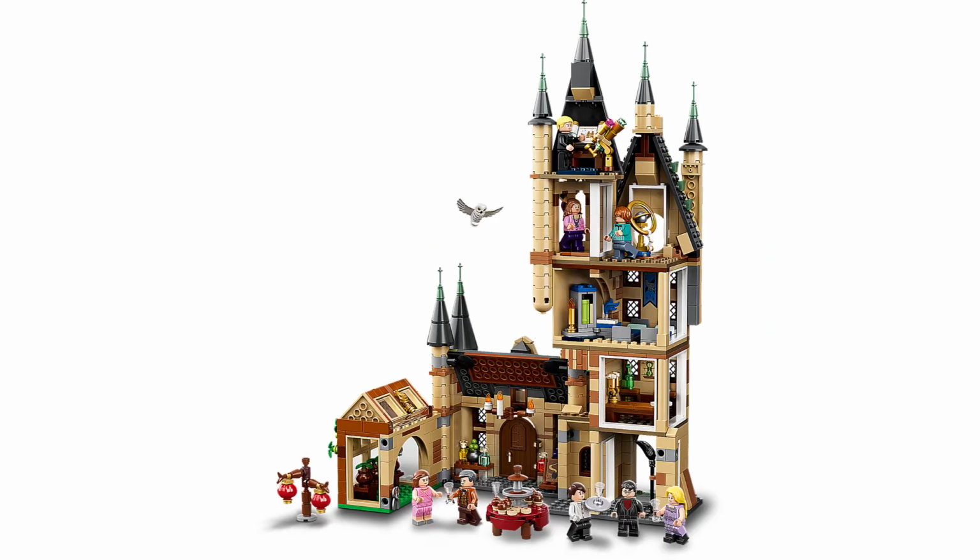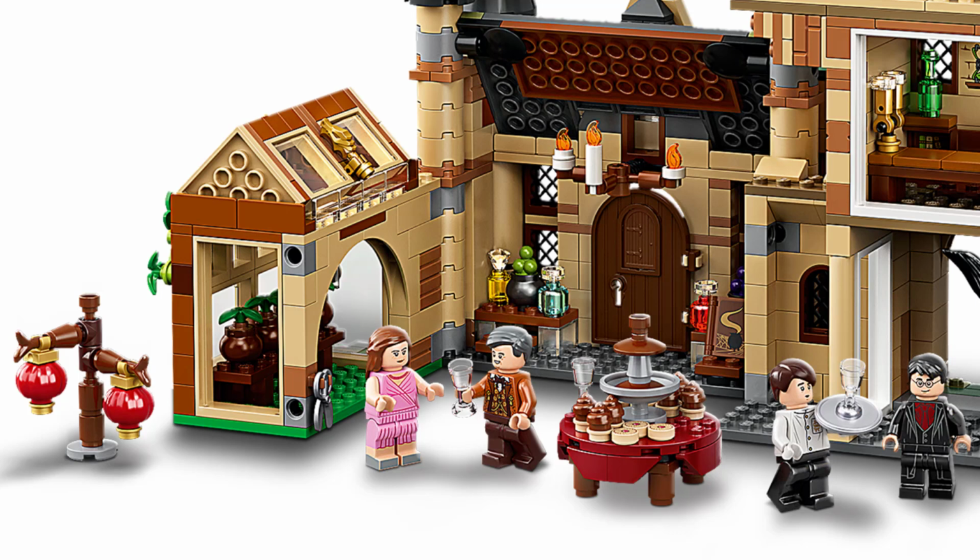Taking a look at the set from the back, you see it does come with a table there. It does include the greenhouse, which I think is good. So the inclusion of Neville makes a lot of sense in that case.